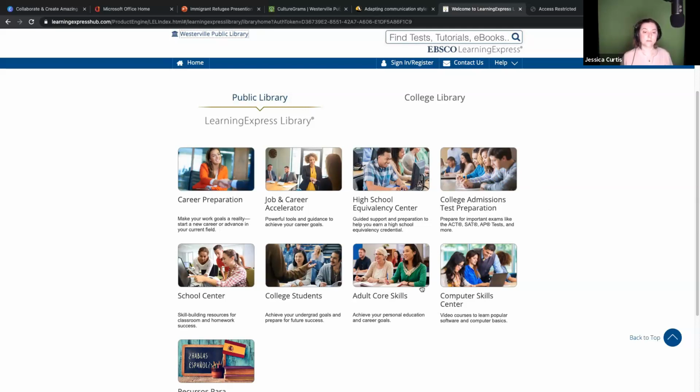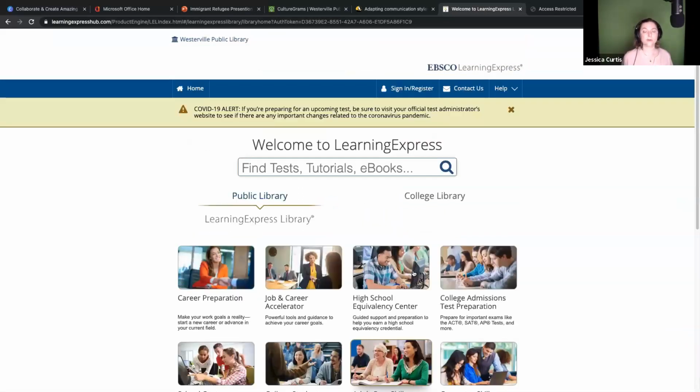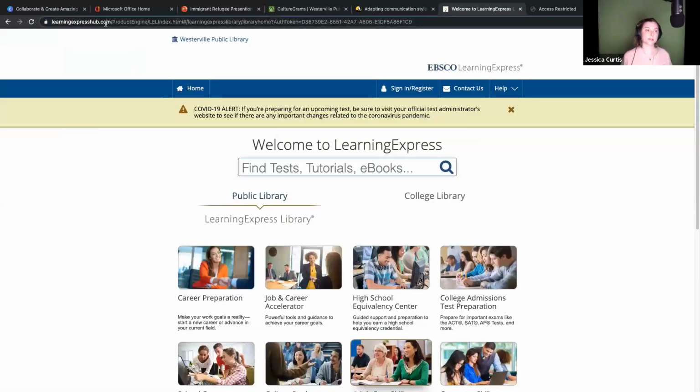So School Center, all ages. See, Build Your Math Skills, Better Reader, Speaking and Grammar, all of this stuff. This is all on here for free. They can access it as many times as they want. It's really amazing. Now, the library site itself, I'm going to go back to Westerville Library.